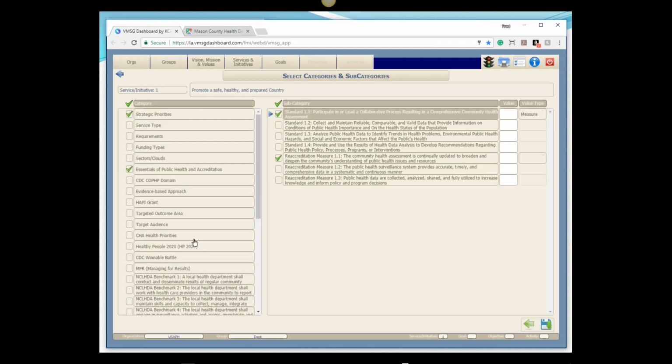All of these categories and subcategories are provided as you see them. However, you have the option of going in and making any changes you want to it. As a system administrator, you can delete them, add new ones, modify them, anything you want to do with them.